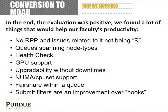We could do fair share within a queue now. So for our larger queues and our larger user bases, such as our Exceed resources and some of the larger researchers on campus, we didn't have to worry about one user hogging all of the queue. We could start doing fair share there. And submit filters are a much cleaner way for us to implement some of the pre and post hooks that we were using before.